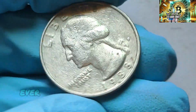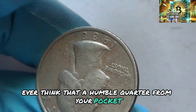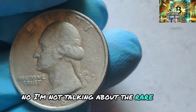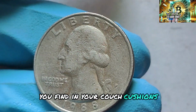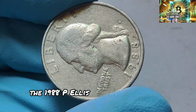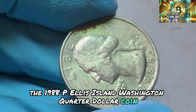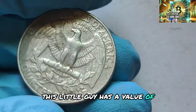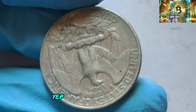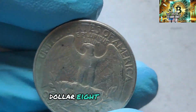Ever think that a humble quarter from your pocket could be worth more than your rent payment? No, I'm not talking about the rare coins you find in your couch cushions. I'm talking about a real gem, the 1988 P Ellis Island, Washington quarter coin. This little guy has a value of, wait for it, up to $8 million. Yup, you heard that right, $8 million.